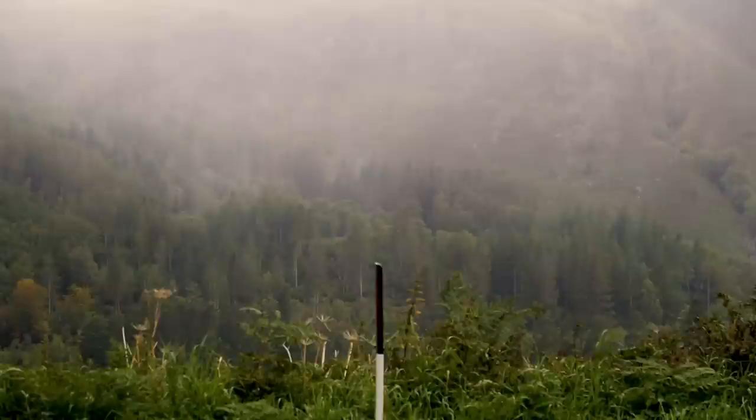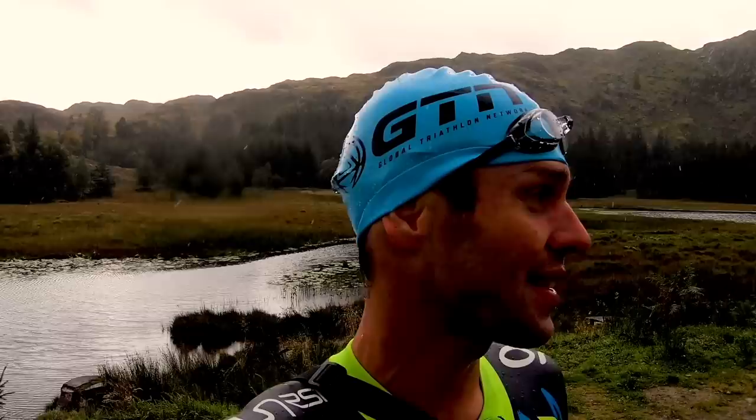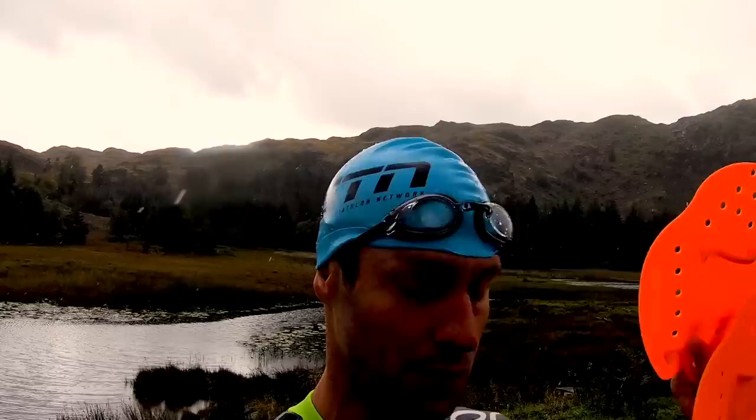So we are swimming and running over a hill, swimming in tarns like this just behind me, and Derwentwater at the end. So in terms of safety, we've got tow floats on, which you can see on my back here, so nice and visible. We're also wearing bright caps, so try and stay as bright as possible. We've also got neoprene wetsuits on for warmth.